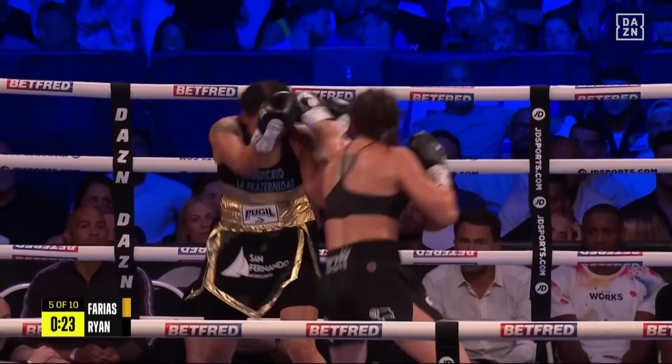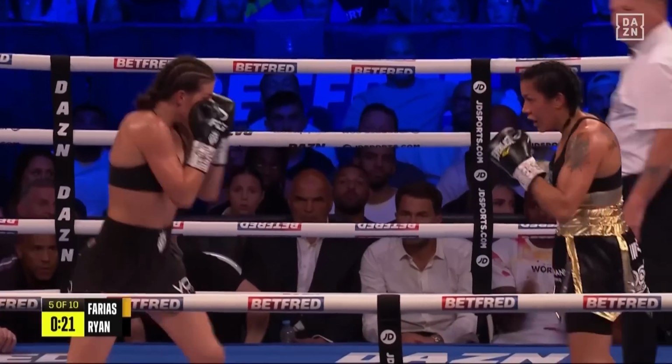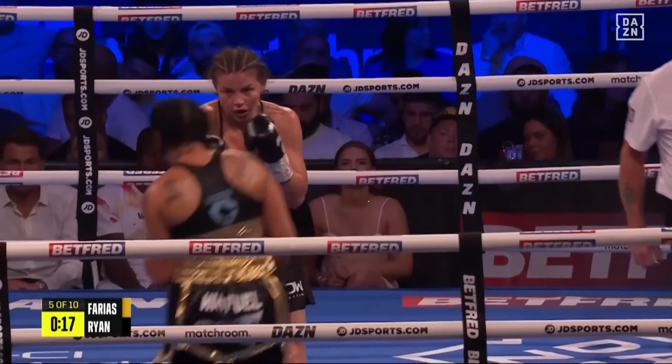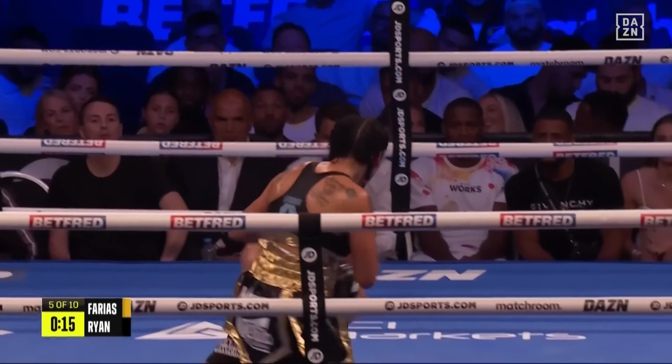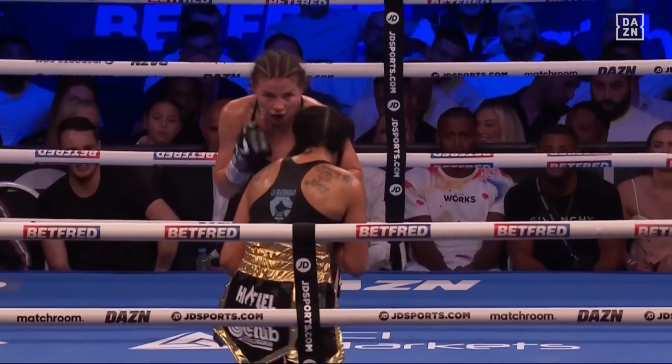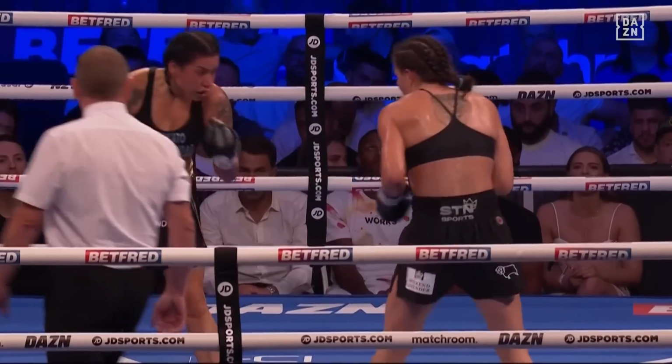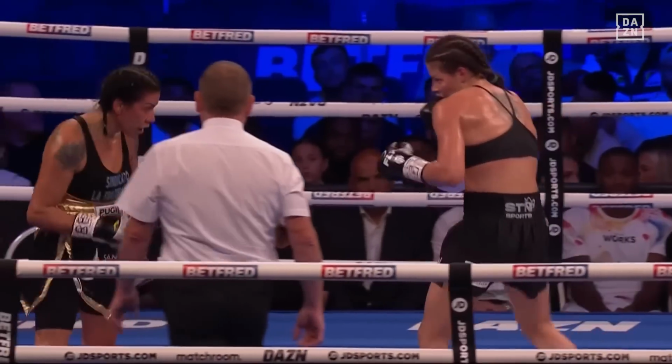Good work, straight shots, keeping it simple. Ferris landed a nice right hand there. I think Ferris needs to go back on that front foot. She's much better on the front foot when she's pressuring Sandy. It's a bit disheartening though when you're missing and you're falling off your feet.